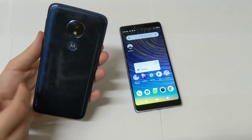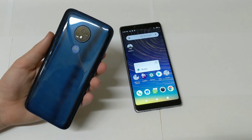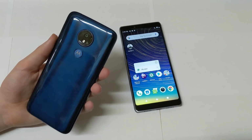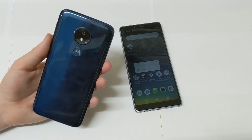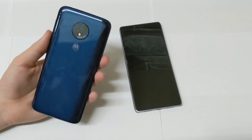And on the back of the phone you have this nice blue finish, and I really like it. Now it is made out of plastic entirely, but it's a really good design, and it just looks appealing to me. You also have your 13-megapixel camera with LED flash, as well as this dimple which does have the Motorola logo and has the fingerprint sensor.